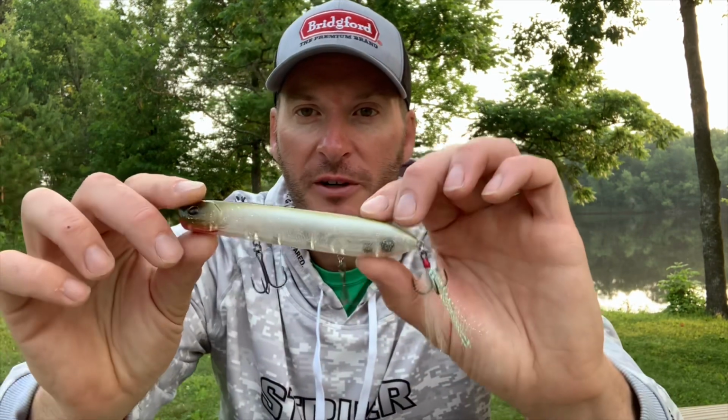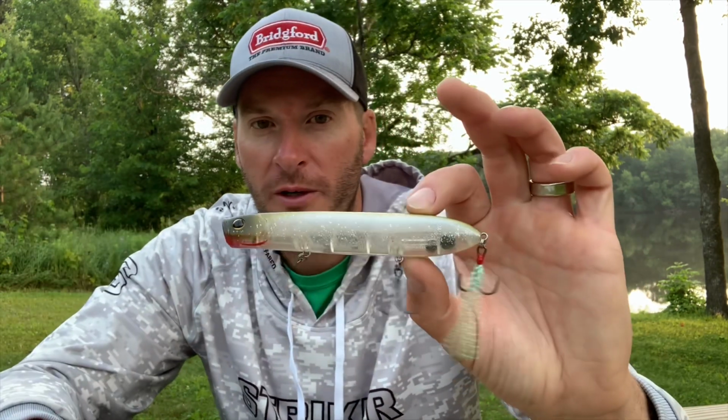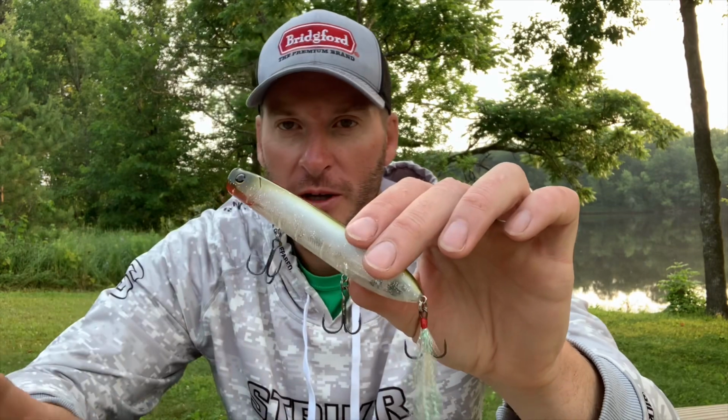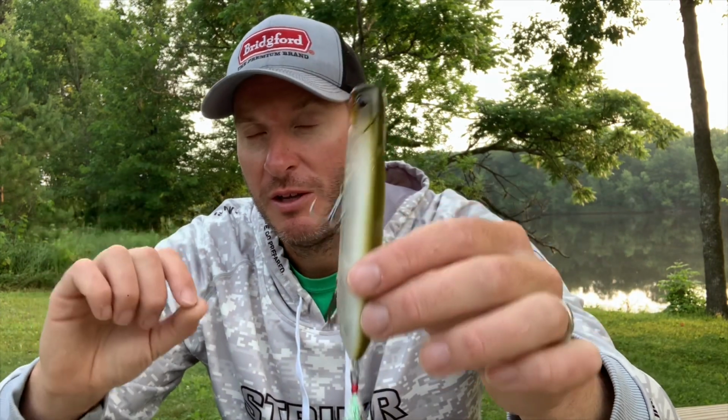This is another one. This is the Berkley Cane Walker. This bait is phenomenal for making long casts, has great walking motion, but it really excels when you're fishing those deep open water schooling areas, or where you've got cane piles and the fish are suspended around the cane piles and you want to draw them up to the surface.